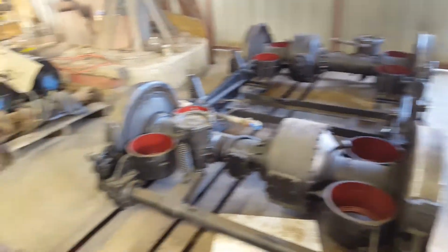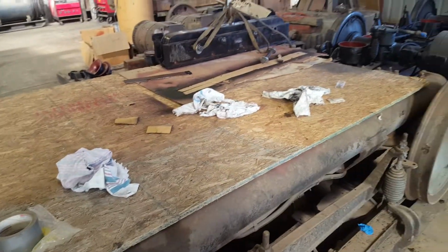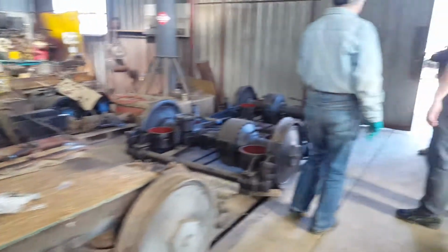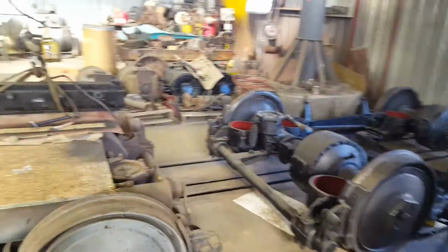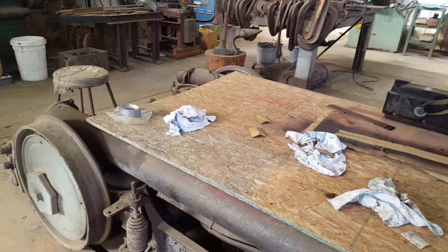Although they do have some spares they can put on. Most of the stuff in this machine shop came from Pacific Electric School. In 1965, that's when they built this building, about that time.